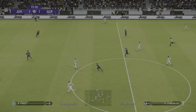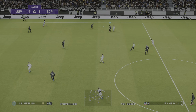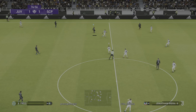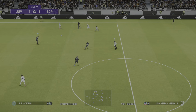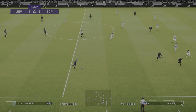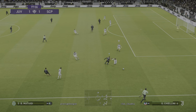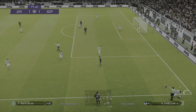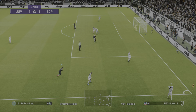Out to the right. Fred. And it's Sterling. Serbi tries to switch the play. He's coming on the right now. What's on? Rafa Silva. He's come loose. He's going after it. Sporting merit full marks for their attitude and application in trying to win this. It means an awful lot, obviously.